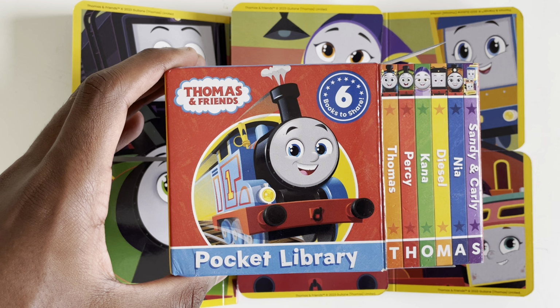Today we are going to read Thomas and the Easter Egg Hunt from Thomas and Friends collection of books.